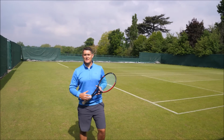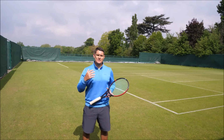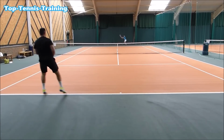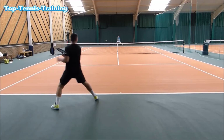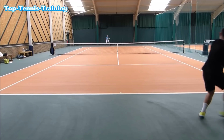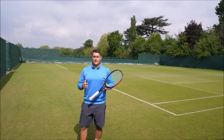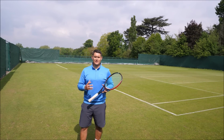So the first one is the most important tactic in tennis, and this is to simply be more consistent than your opponent. Now you might think that's like saying the grass is green, but it's the most overlooked tactic in tennis.